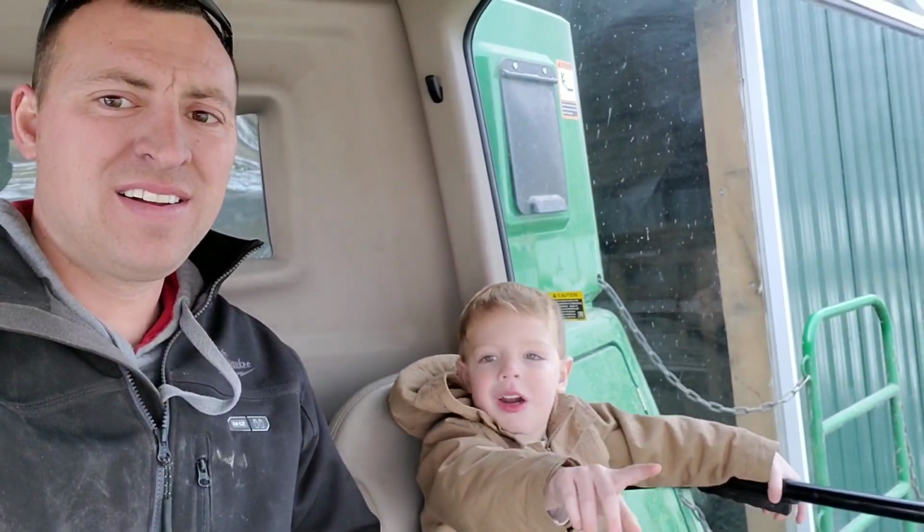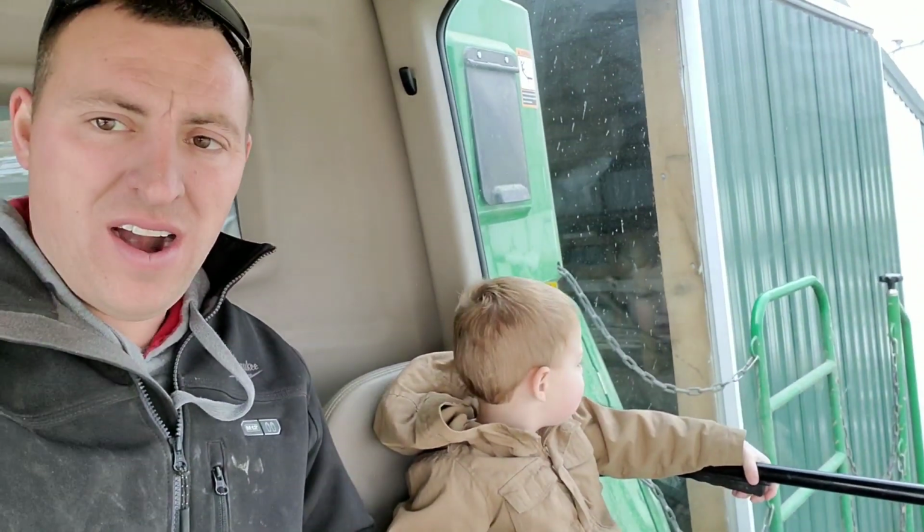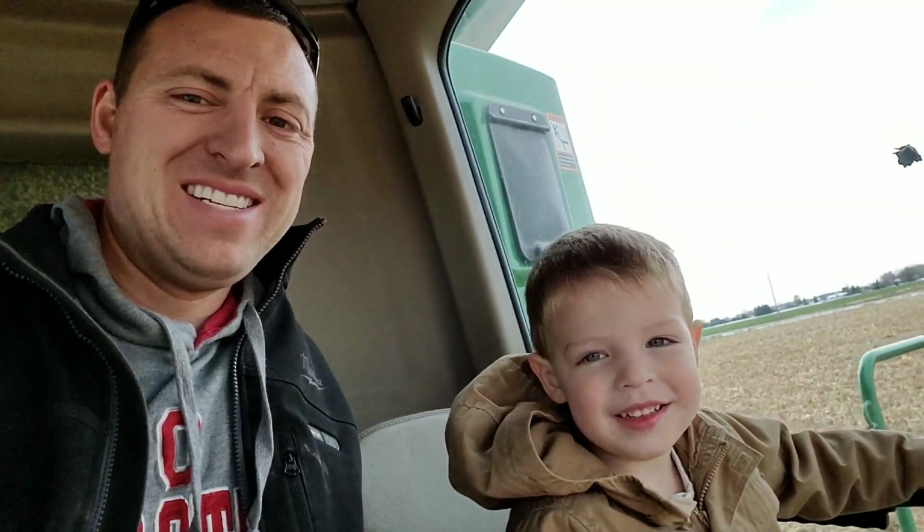So I've got a rider for the afternoon. Shell corn? No, we're not going to shell that corn. We got to go back to the field we were working in. All right, we are heading back to the field. Combine is, it's warm in there at least, and stuff's dried out a little bit, so we'll go do some more.